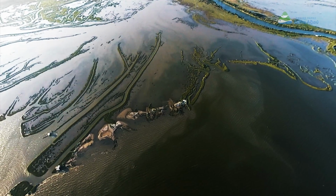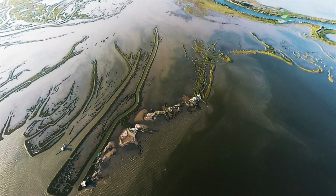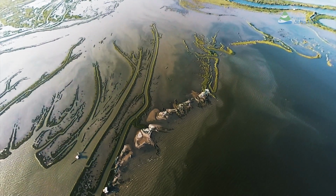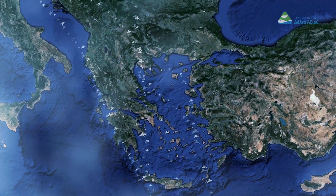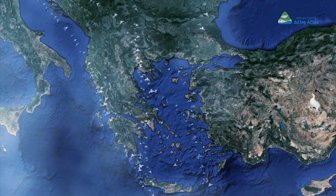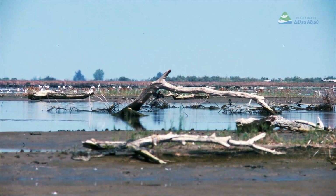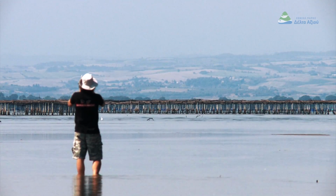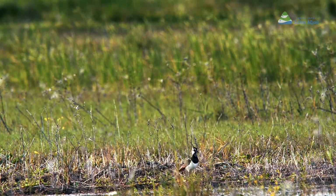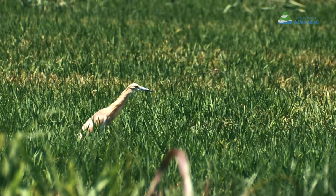The islets of the Axios and Aliakmonas deltas are the only reproduction sites in the whole of Greece of the protected slender-billed gull. The Axios is the main migration route on the north-south axis for many bird species. During the migration season in spring and autumn, thousands of wading birds make a stop at the delta to rest and seek food. Among them are black-tailed godwits, lapwings and marsh sandpipers.